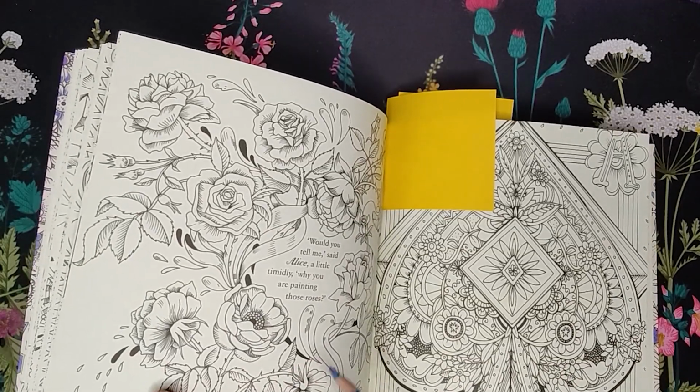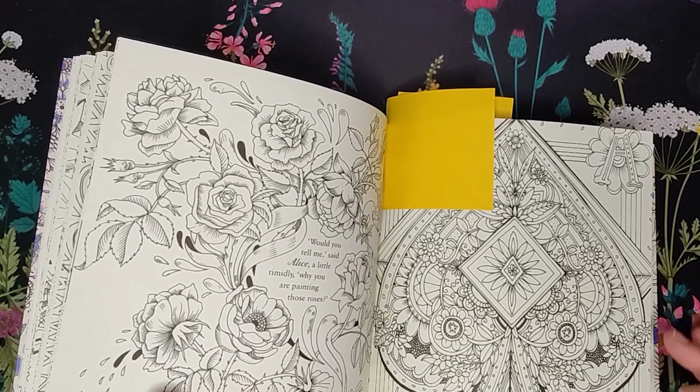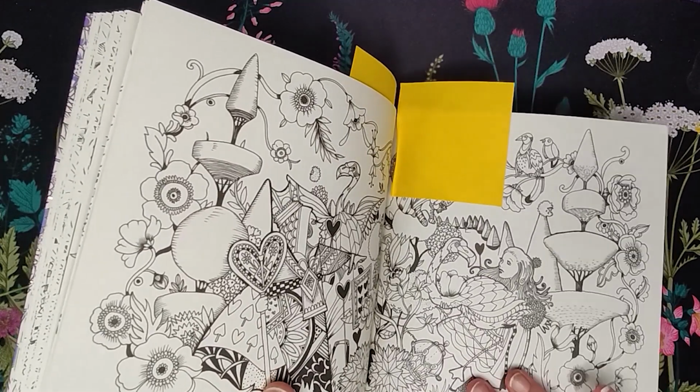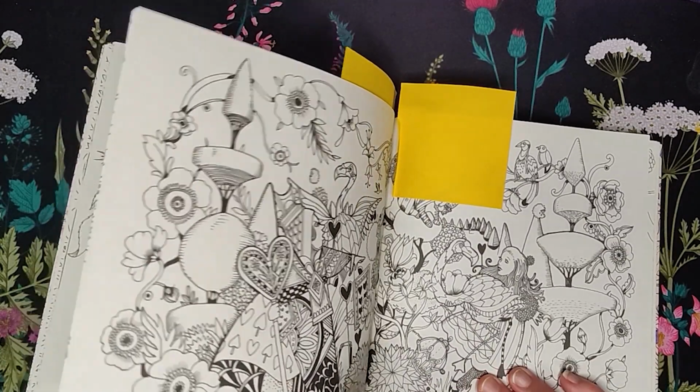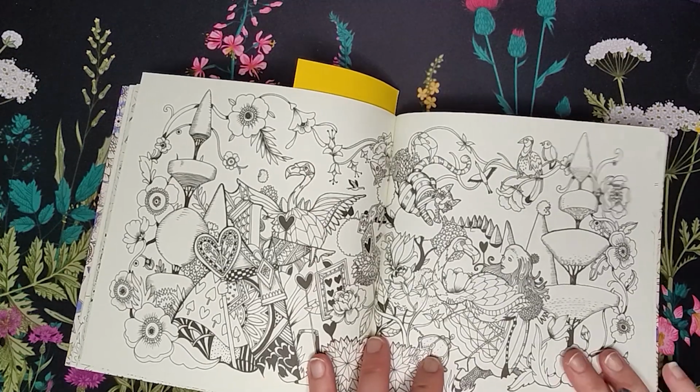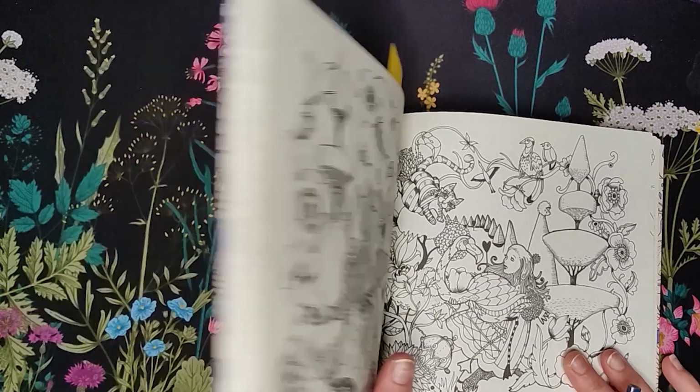Kind of like this for the bingo, it said there need to be some roses. I might do that page, and this is another chaotic page, but I think I'm going to do the other page instead of this. Depends if I need to get some bingo items, though. That's what these books are good for, those bingo moments.